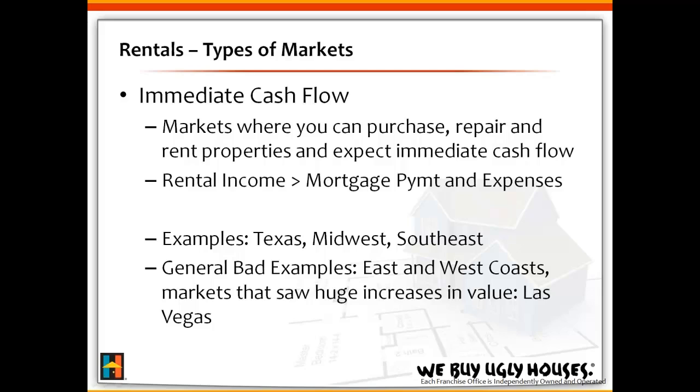The typical markets that tend to be the best for properties you can buy and cash flow immediately are really throughout the Midwest, Southeast, Texas, really just kind of staying away from the East and West Coast where property values are much higher. There's a ratio of the amount of rent you receive on a property to the value of the property, and it just tends to be quite a bit higher in areas that have lower priced properties. So in some areas on the coasts, it's hard to even get enough rent to cover your mortgage on higher dollar properties.